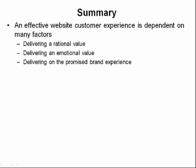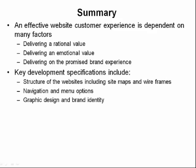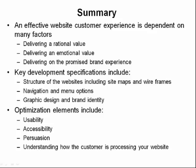So in summary, an effective website customer experience is dependent on many factors, including delivering a rational value, delivering an emotional value, delivering on the promised brand experience. Key development specifications include structure of the website, including sitemaps and wireframes, navigation and menu options, graphic design and brand identity. And then lastly, optimization elements include usability, accessibility, persuasion, and understanding how the customer is processing your website.